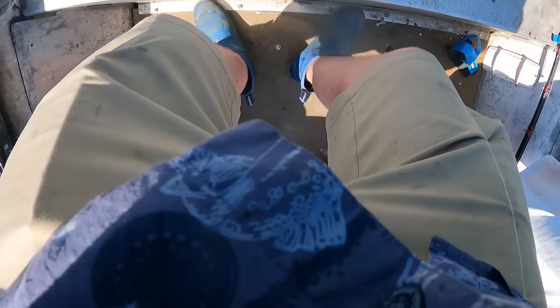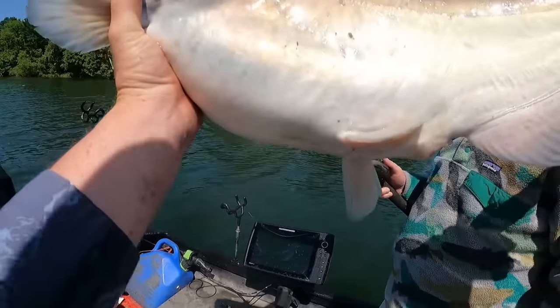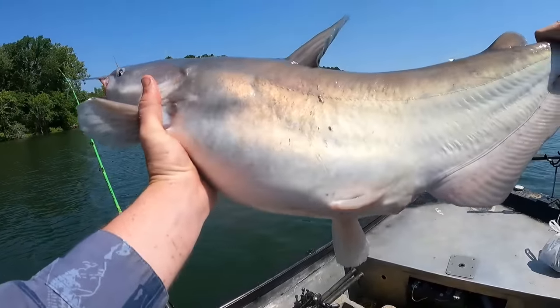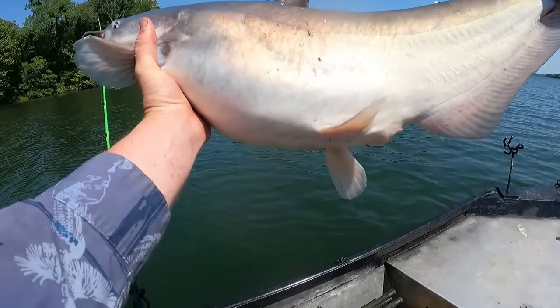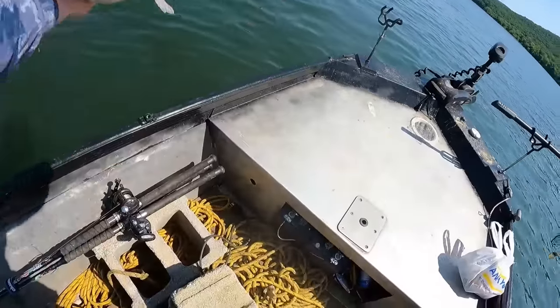Whoa, whoa, whoa. We caught them on the down rods. We caught them on the dragon rods. Very nice. Or the planer rods. Now we just got to catch one on the flat lines behind the boat that are also dragging. But fat fish, we're working our way up.